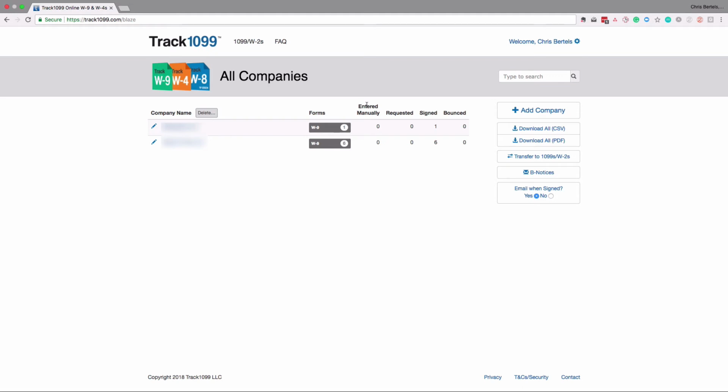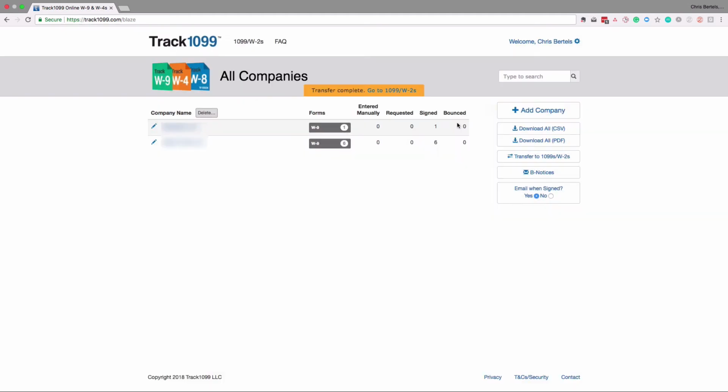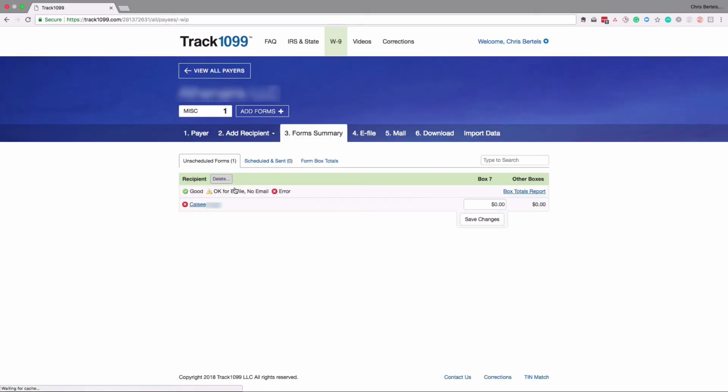Okay, so I've already collected the W-9 information. So now all I need to do is click on this button that says Transfer to 1099s. And since I have multiple companies in here, I'm going to choose the company that I want to deal with. You're only going to have one company. Okay, so what they did is they transferred automatically the W-9 information to the 1099. So all I have to do is click here. And this business, I'm sorry, has only one contractor. So this is a really simple situation. So all I need to do is enter in the amount that was paid.